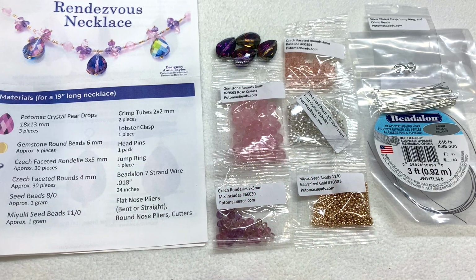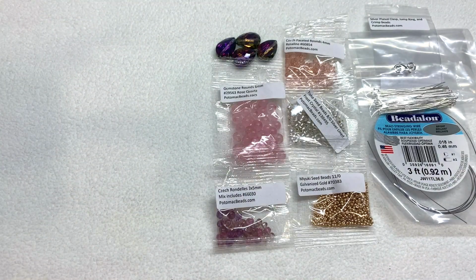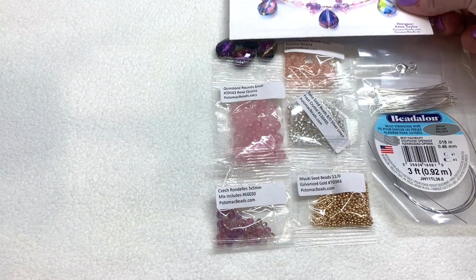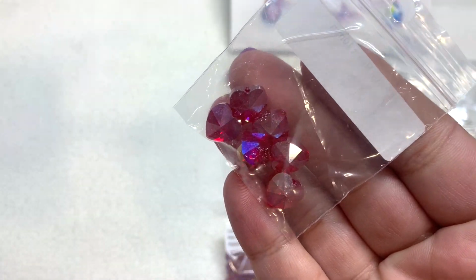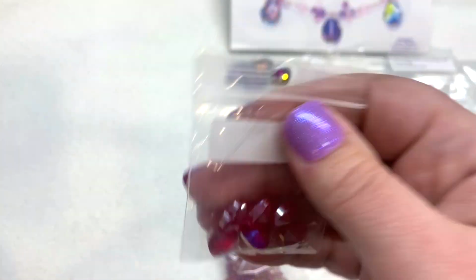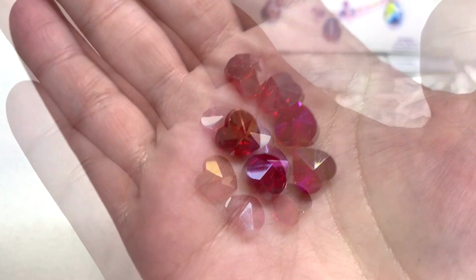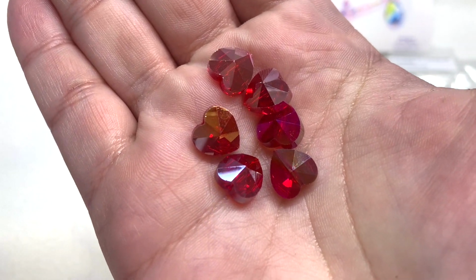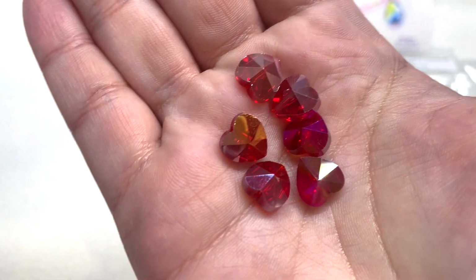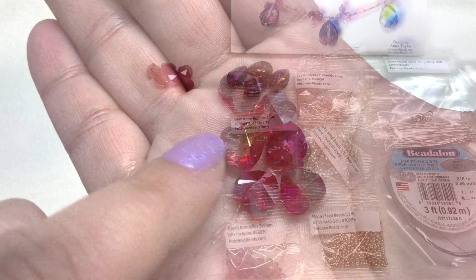So besides the items for this rendezvous necklace, they also included the items for our stash. We have a bag containing some Potomac crystal heart beads. These are in a bright red color. 6 of these sparkly faceted beads that are about 10 millimeters in size, and the hole running up and down the length of the heart.